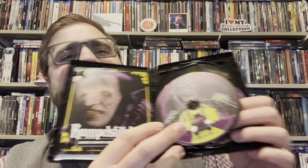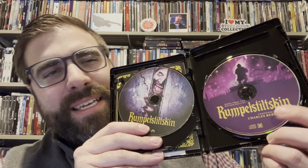But this sucker, I thought that this weighed a lot because it was in a big, nice box set like this. Even without the slipcover on it, this weighs more than your average 4K release, because it's not only packed with extras, it's packed with goodies, it's packed with discs, and that's exactly what you want to see. It's a 3-disc set. You get the 4K right here. You get the Blu-ray. Both discs are original artwork, which I absolutely love. The 3rd disc is the soundtrack.